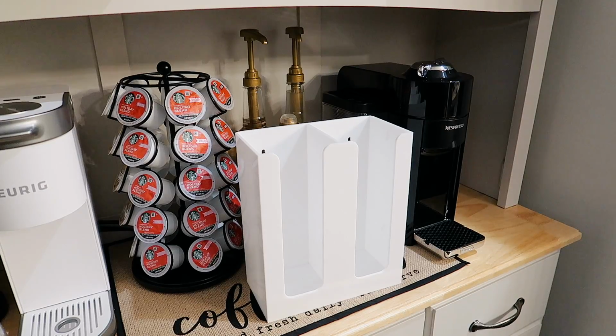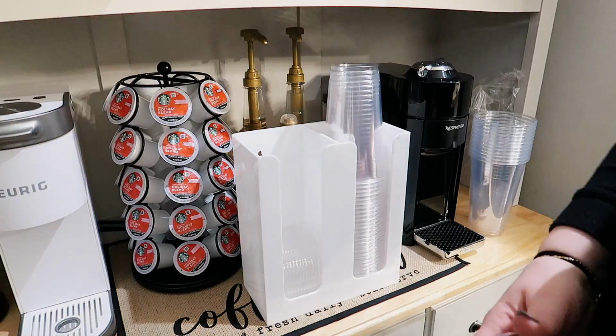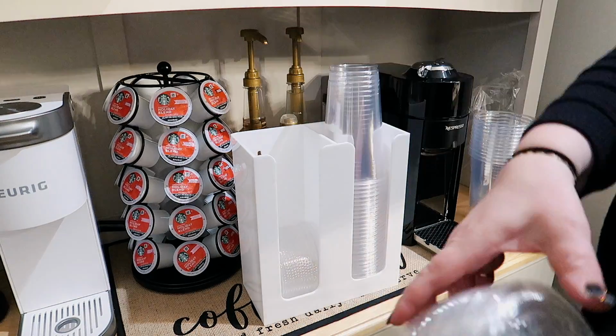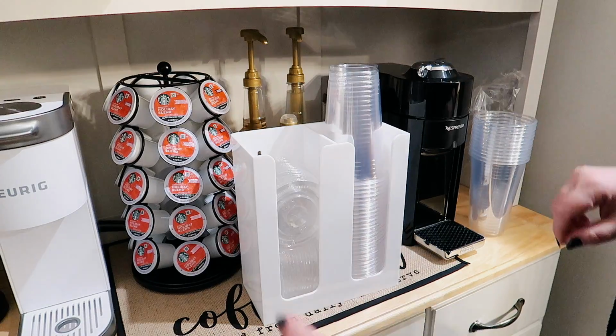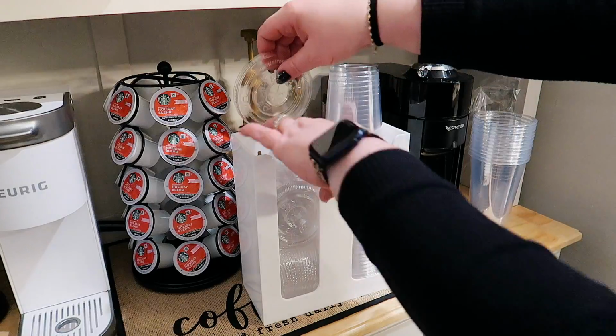This little cup holder I also ordered and I love it. I can put my iced latte cups in there on one side along with the lids on the other side. If you had paper disposable cups, those would also fit in there, but I was happy to be able to find that and order that as well.